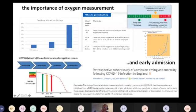Oxygen measurement is really critical in how we do it, and I'm pulling together here some of the materials given to patients, and again, very clearly showing that if you do get this right, you can make a difference.